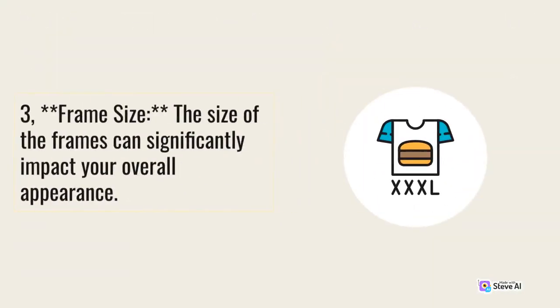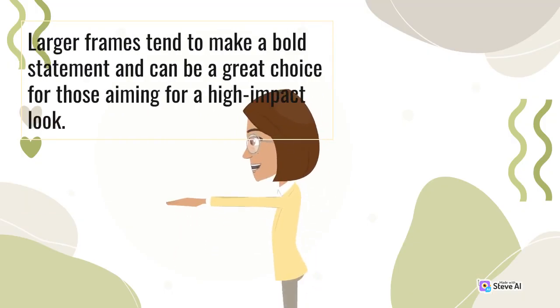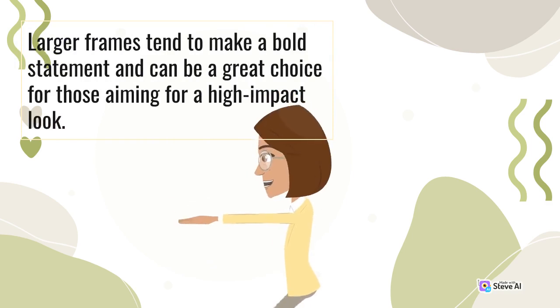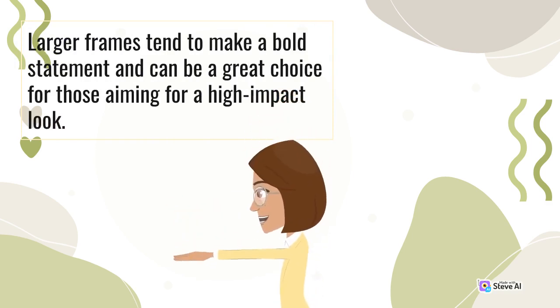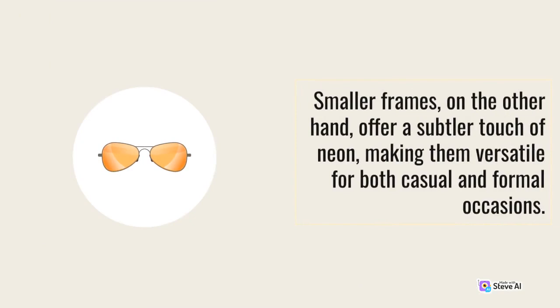3. Frame size. The size of the frames can significantly impact your overall appearance. Larger frames tend to make a bold statement and can be a great choice for those aiming for a high-impact look. Smaller frames, on the other hand, offer a subtler touch of neon, making them versatile for both casual and formal occasions.